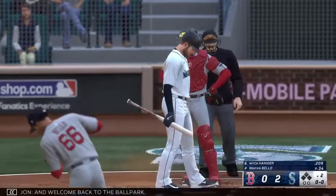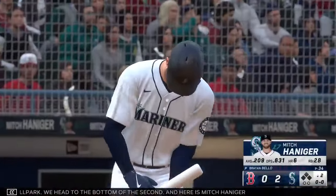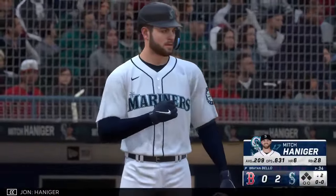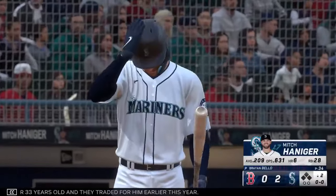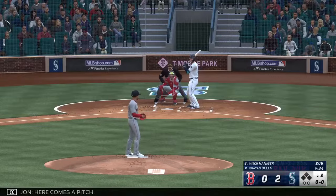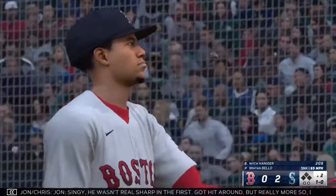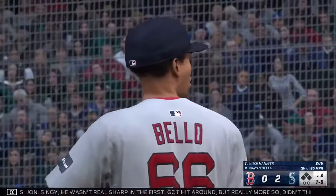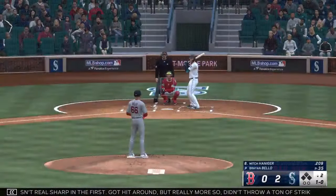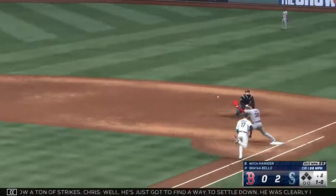And welcome back to the ballpark. We head to the bottom of the second, and here is Mitch Haniger. Haniger, 33 years old, and they traded for him earlier this year. Here comes a pitch. Just missed. Singer wasn't real sharp in the first, got hit around, but really more so, didn't throw a ton of strikes. Well, he's just got to find a way to settle down. He was clearly fighting himself out there, not really finding the strike zone, walking batters. So we'll see if he can get back on track and fill up the zone a little bit more.